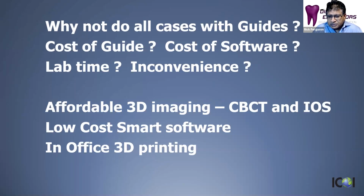Now, with affordable 3D imaging, CBCT and intraoral scan, and low-cost smart software that's available now, combined with in-office 3D printing, we can now change that paradigm, and we're doing about 95% of our cases using surgical guides. We are more efficient. We're able to save money because we're saving chair time, and we're more accurate with our implant placement.